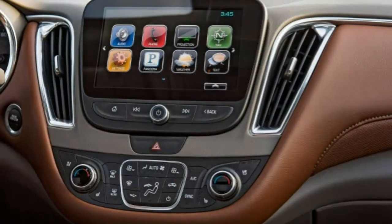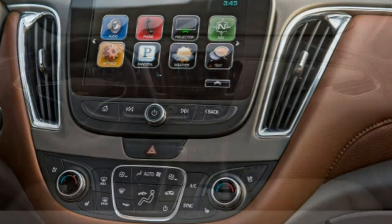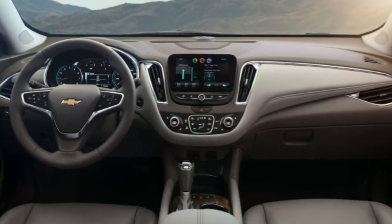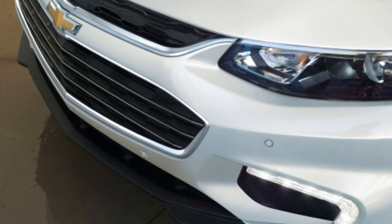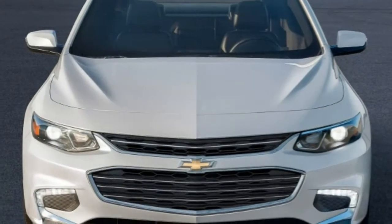Standard on the Premier is a 9-speed automatic and a 2.0-liter turbocharged 4-cylinder that cranks out 250 horsepower and 260 lb-ft of torque.